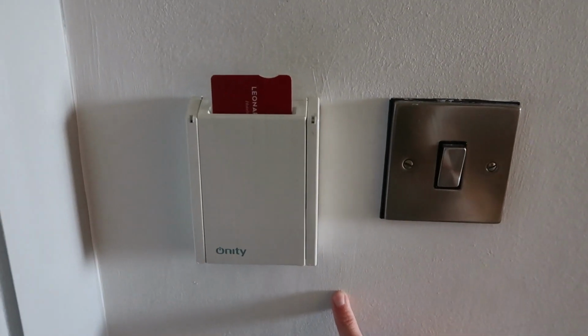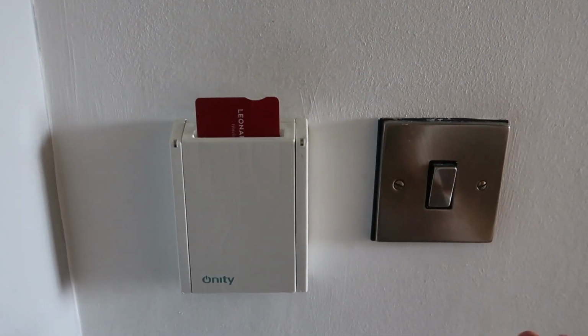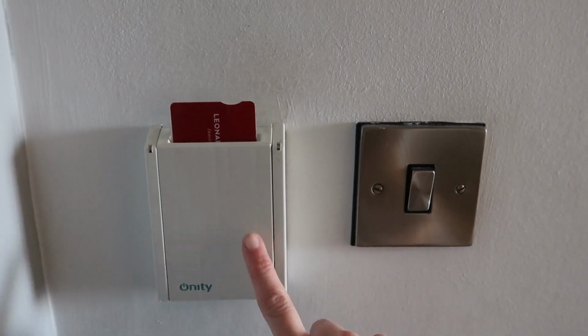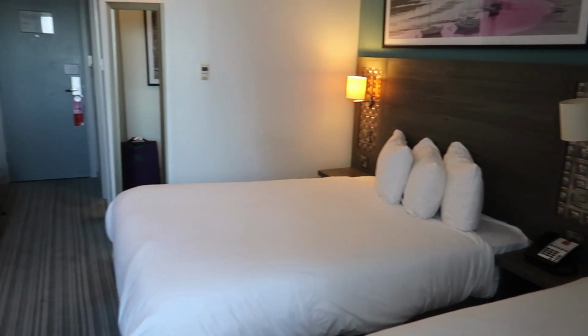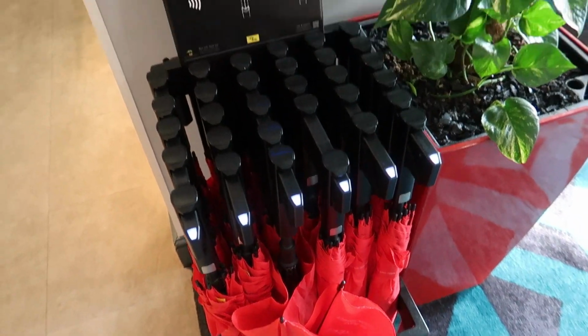And the other hotel also had this, but you had to put a card in to make the electricity work. It's kind of like a cruise ship. So this hotel and the Marlin Waterloo Hotel both had this too. I forgot to show that in the other one. And yeah, a lot smaller room, but it'll do. It's just for one night before tomorrow, and I think that's it. I just want to show you this about the umbrella. You can rent an umbrella from the hotel.